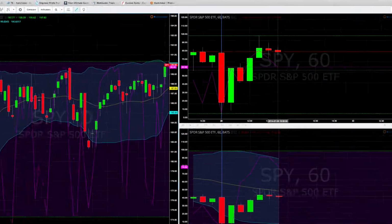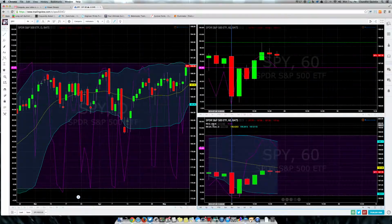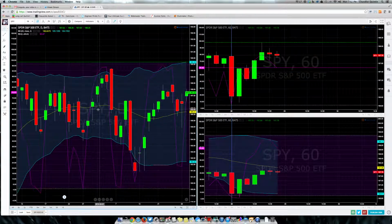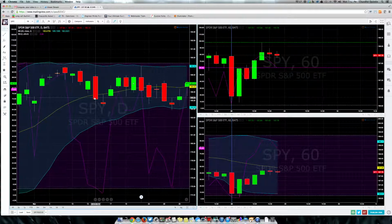But the basics: we have our daily chart here on the left and an hourly chart here, and they have the same symbol. All these charts are linked. This one shows me RSI2 for close, and this one shows me RSI2 for open high low close 4, and this is the daily with open high low close 4 as well. So let's take an example of the daily chart. As I mentioned, on the daily chart, you're going to buy when RSI open high low close 4 is below 5.